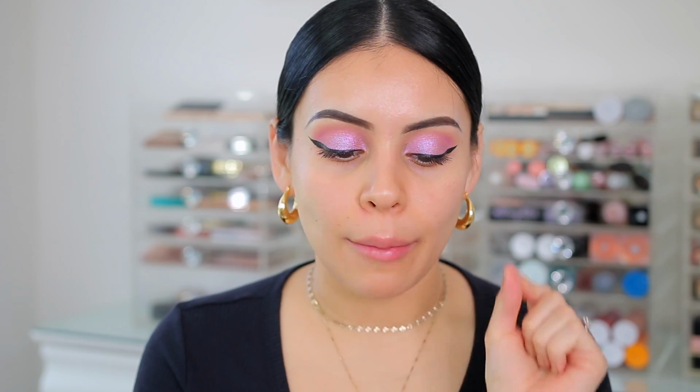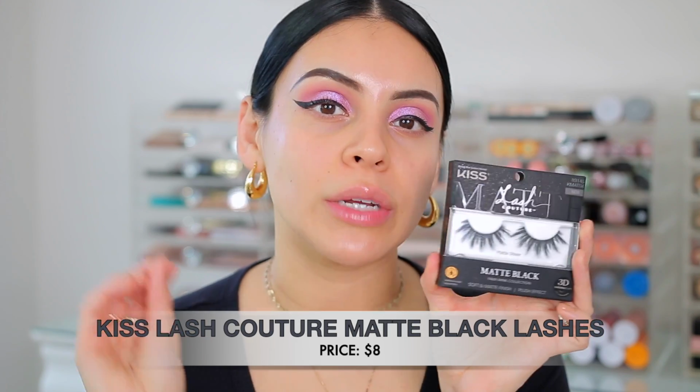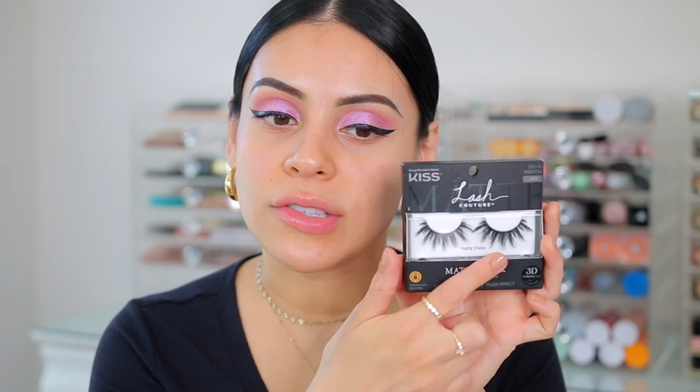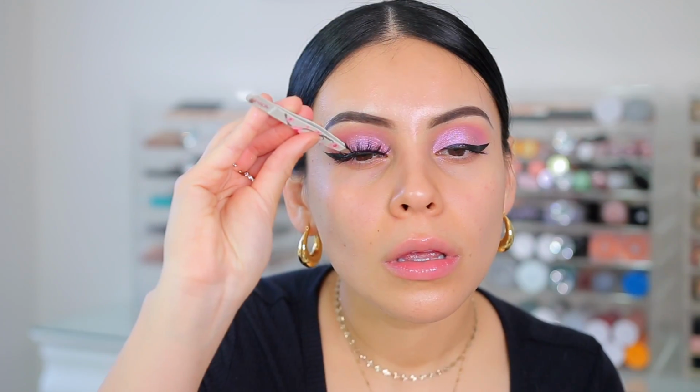And then for lashes, I have the Lash Couture Matte Black Foaming Collection lashes. I already tried this line of lashes, but it was a different style and it was a little too dramatic for me. So I saw these and they were a little bit less dramatic. Still obviously very full and thick, but a little bit more wearable than the ones that I tried before. So I'm gonna test these out today because I love Kiss lashes.